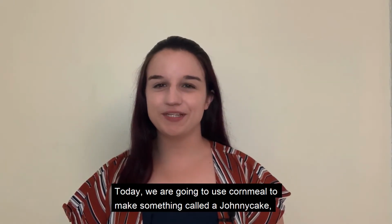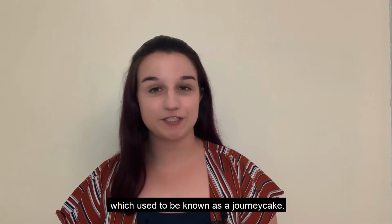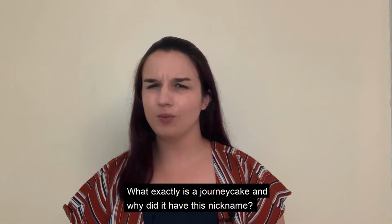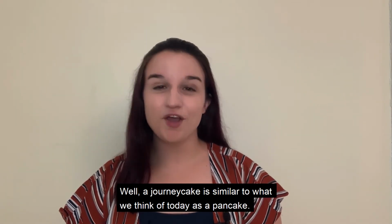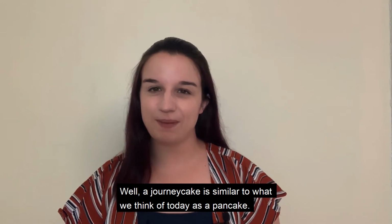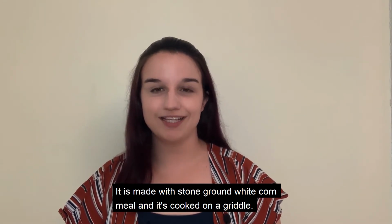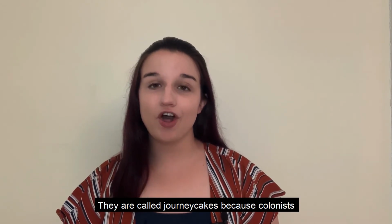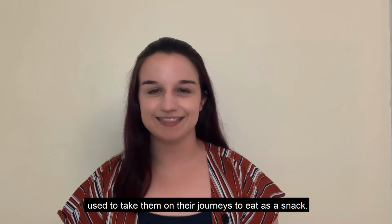Today, we are going to use cornmeal to make something called a Johnny cake, which used to be known as a journey cake. What exactly is a journey cake and why did it have this nickname? Well, a journey cake is similar to what we think of today as a pancake. It is made with stone ground white cornmeal and it's cooked on a griddle. They are called journey cakes because colonists used to take them on their journeys to eat as a snack.